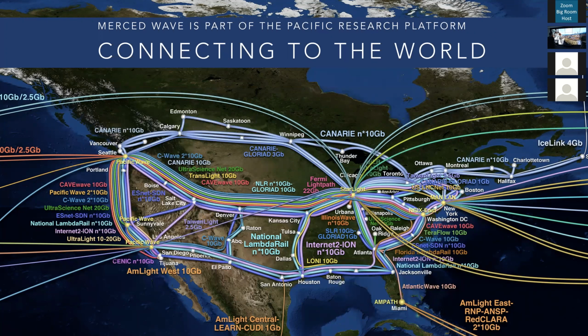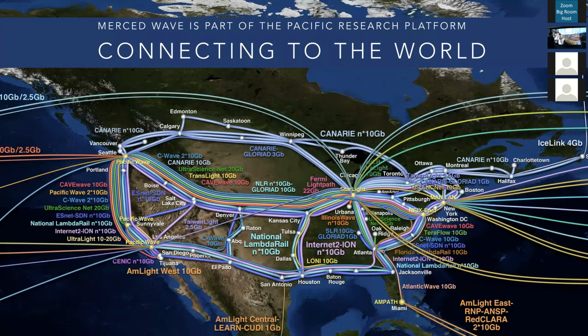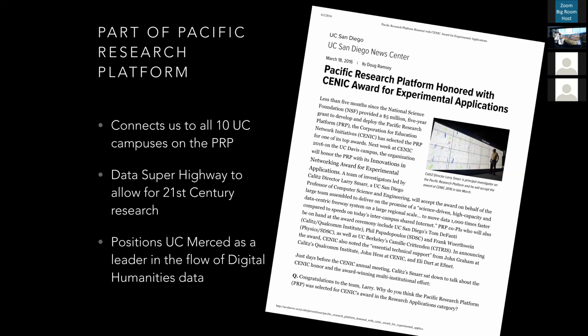So we just consider the wave as an extension of our Science DMZ network as part of the Pacific Research Platform. I'm not going to go into detail here, but we're going in a couple of weeks to Montana to talk about a national research platform. And you can think of this as a human overlay to this network. It's connecting people and reducing complexity so that these advanced network applications are available to non-computer scientists, non-network engineers.